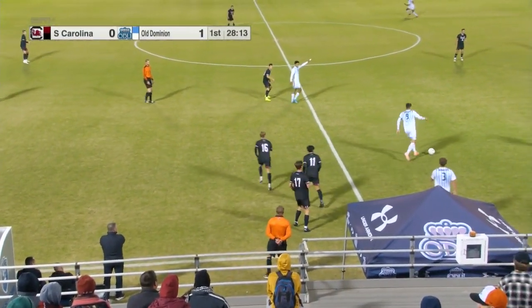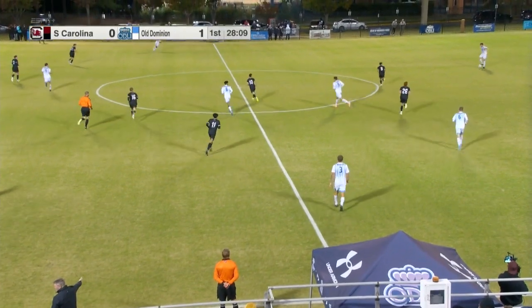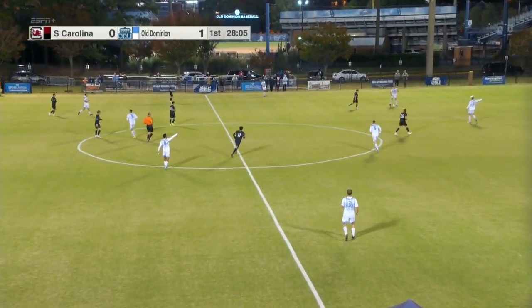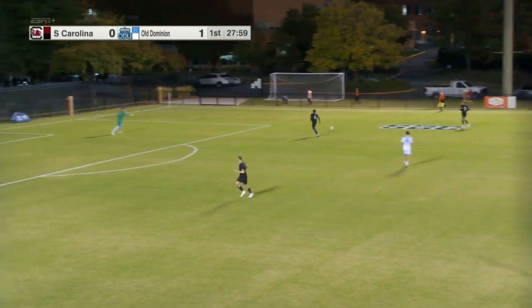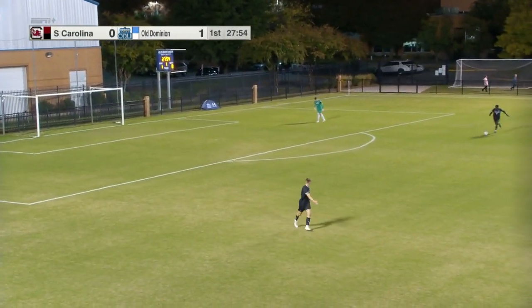Reeser can't find any room to maneuver. Schmalbach drops it back down. Christensen. Beckett played it too far ahead, so St. Juice will take it from there.